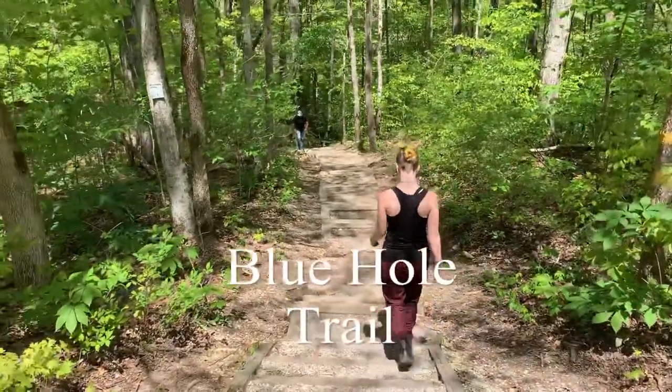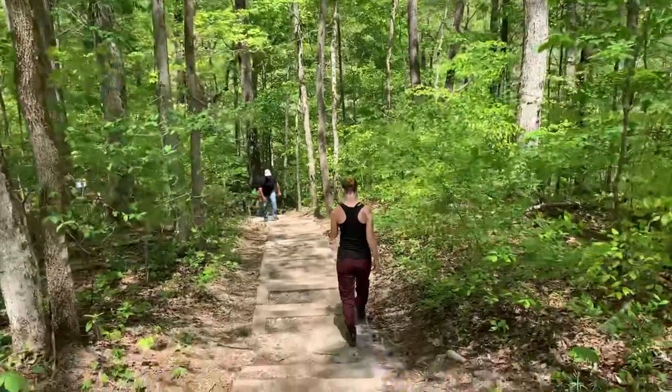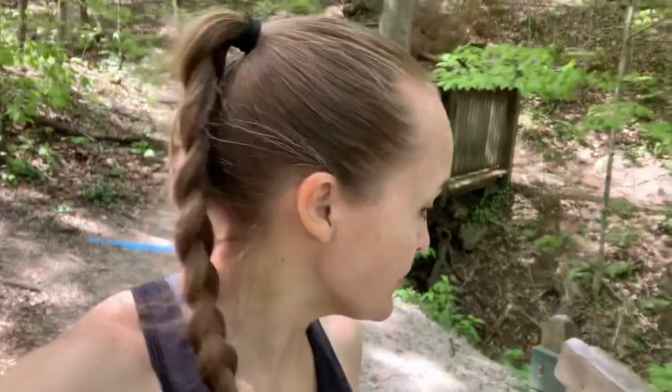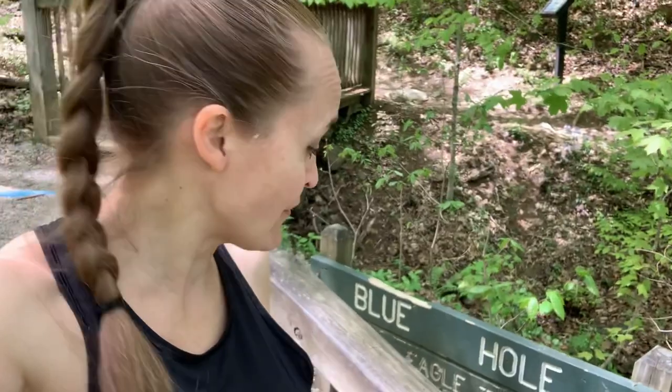One more stop. We're checking out Blue Hole Trail while we're here in Rock Island State Park. So this short trail is only 0.2 miles. It's the Blue Hole Trail, and there's an Eagle Trail right next to it that kind of runs along the falls the opposite direction. It's about 0.7 miles. But we're gonna check out Blue Hole really quick, and that'll be the end of our hike today. So about to head down some fun stairs towards the falls.